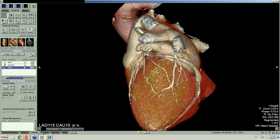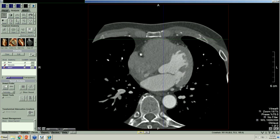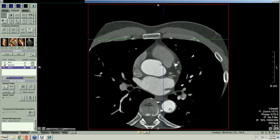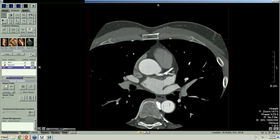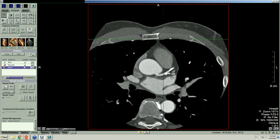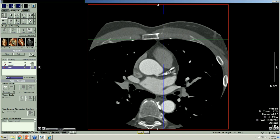So let's go over here and take a look at the axial images. And there's our axial images. See the aorta, left atrium, descending aorta, and just big hunks of calcification. Here's a big hunk in the main left coronary. Here's a big hunk at the bifurcation. There's the circumflex coming off. There's the LAD.